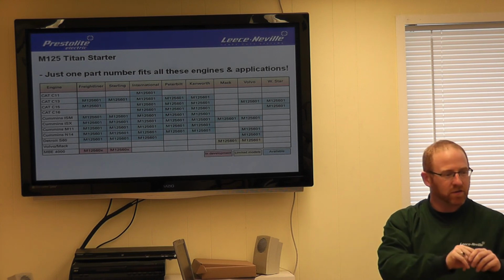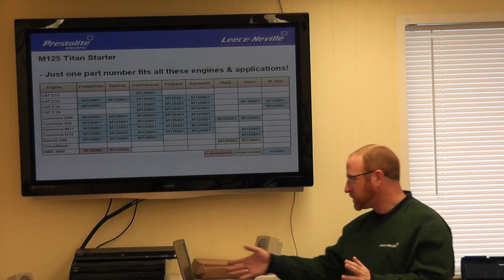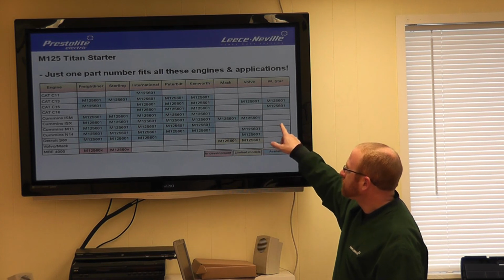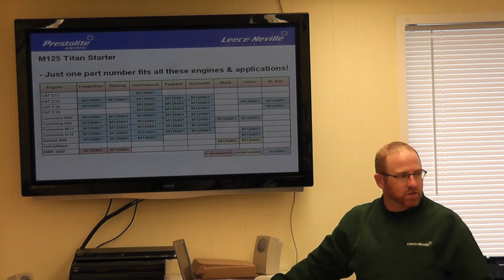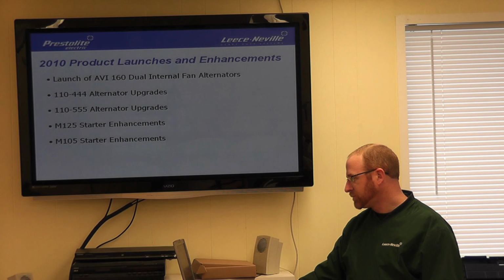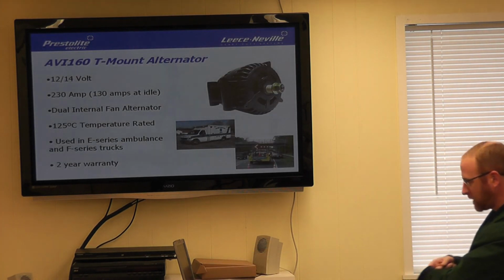This chart is in the one flyer that you guys have. It was originally from the nose starter flyer, for the 125. It shows how many different applications that would fit. There was a lot of that 11 tooth application that the 125 would fit.